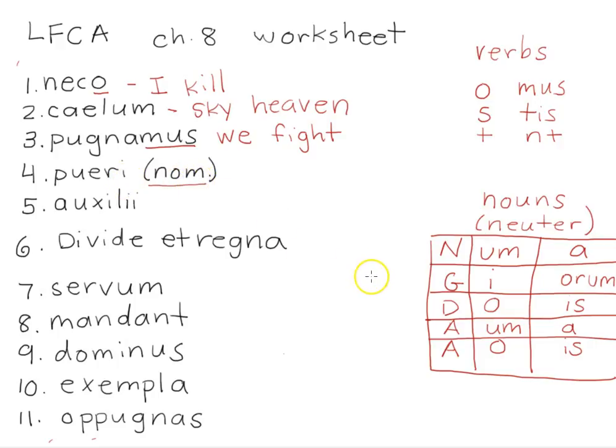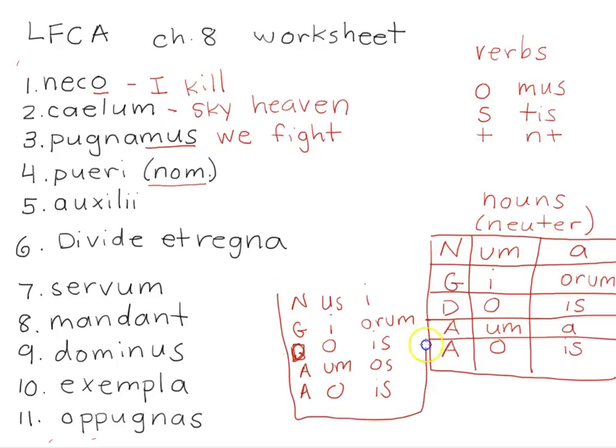It ends in an I, so let's look at our masculine endings. I don't have them up here. Us, i, o, um, o, i, orum, is, os, is. And never give dads, it's a D, any apples. All right, so these are our masculine endings this time. Singular is one, plural two or more. For pueri, nominative singular is us, but plural is i. So we know that this pueri means more than one puer, which is a boy. So boys.